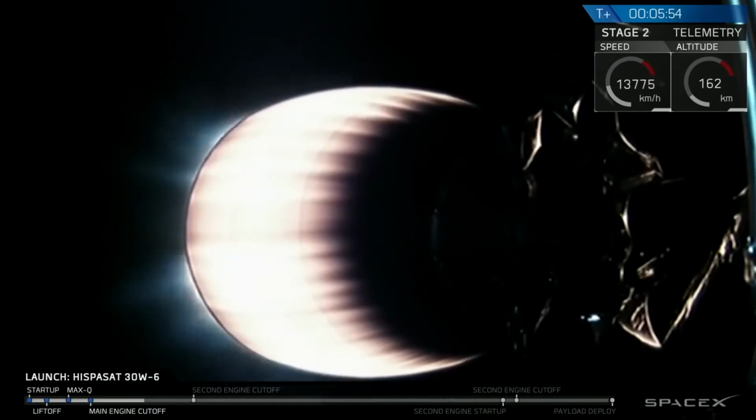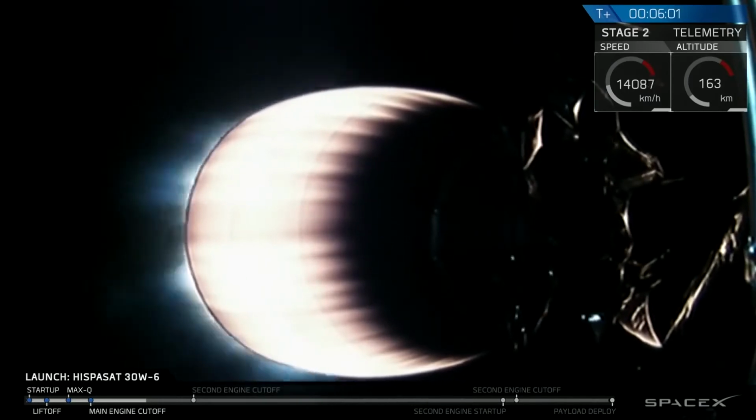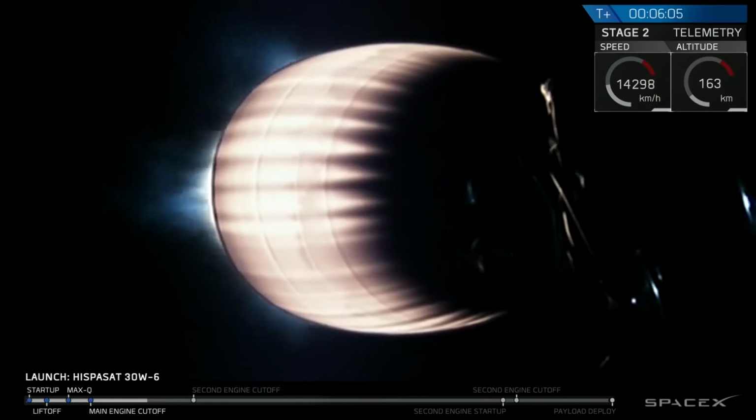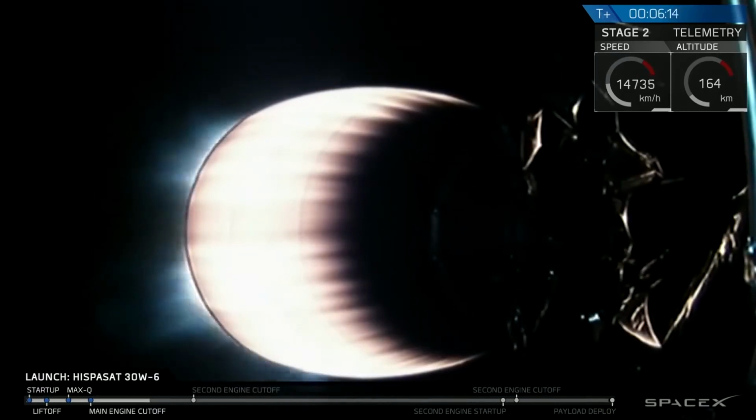Coming up on 6 minutes into flight, we've got another just over 2.5 minutes to go on the second stage engine. Very quiet on the net. Falcon 9 second stage with the Hispasat satellite attached, performing nominally as we head downrange from Cape Canaveral. Currently, second stage will be accelerating up to about 4 Gs.